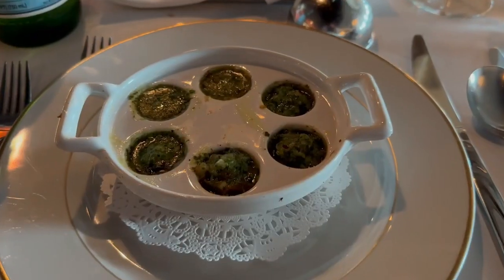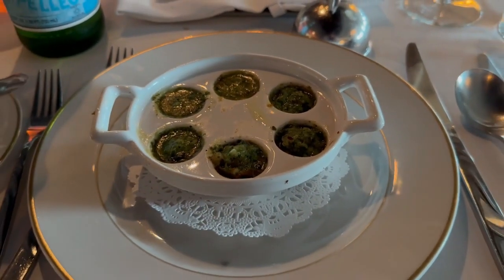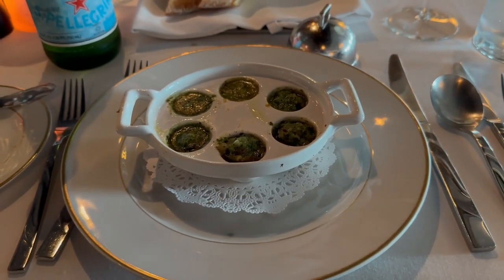For myself, I had the escargot, and I had the cream of mushroom soup. Alright, and so the escargot, before everybody's like, ew, that's gross. Literally, I've had escargot plenty of times before. It literally tastes like mushrooms and garlic butter. And escargot is snails. Yeah. So if you did not know it was snails, you would think it's garlicky butter and mushrooms. And they weren't chewy. They were super tender.